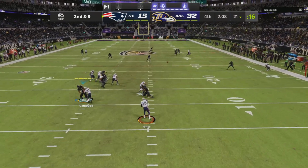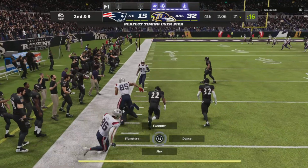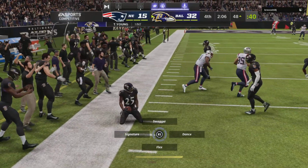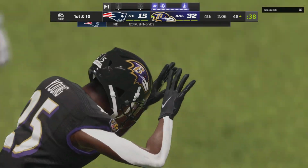Jones. He's going to air one out. Oh, and Jones has just thrown his 3rd interception. Picked off by Tavon Young. Certainly not what he was hoping for, Charles. That's now 3 interceptions in this ball game.